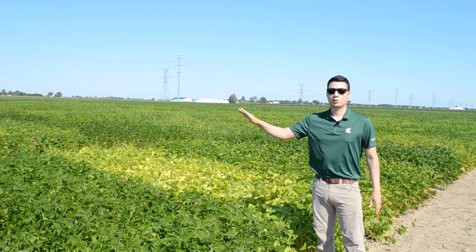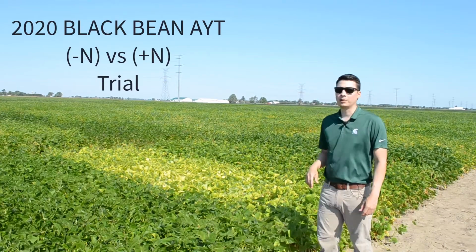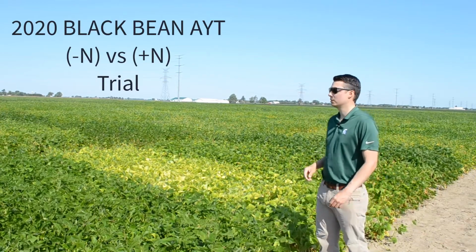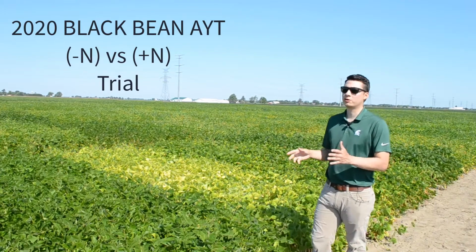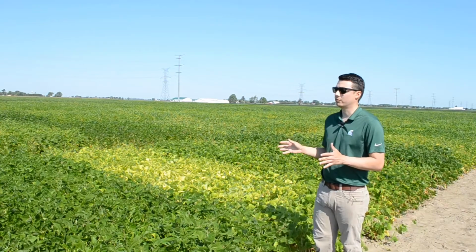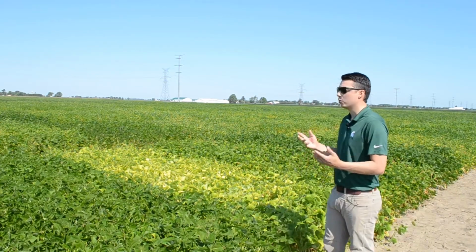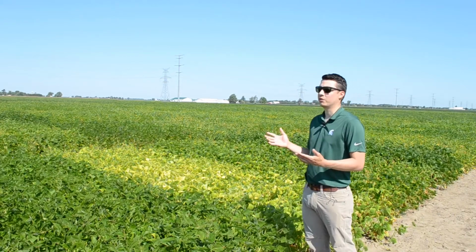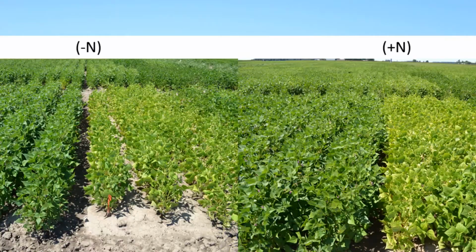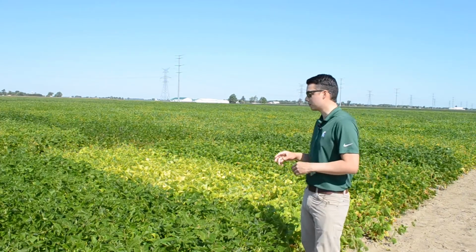So one of the trials I wanted to show you is this trial I'm standing here in front of you today. This is our black bean advanced yield trial. While this trial is not unique to our breeding program, we have this routinely every year. This type of trial was started about a couple of years back with my predecessor, Dr. Jim Kelly. The goal was to identify yield differential between varieties grown under no nitrogen and nitrogen conditions. So this one I'm standing here right now is a trial where we actually applied nitrogen fertilizer.